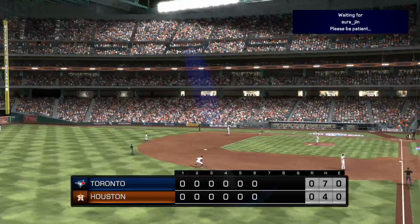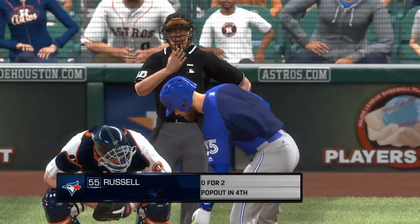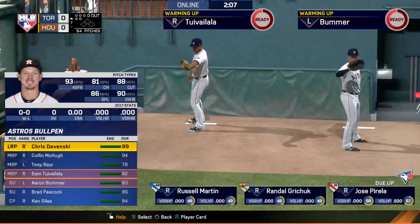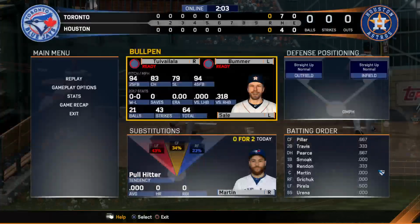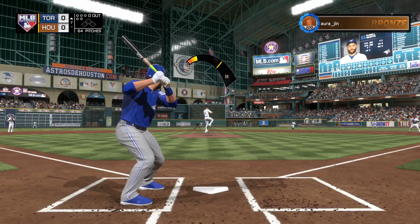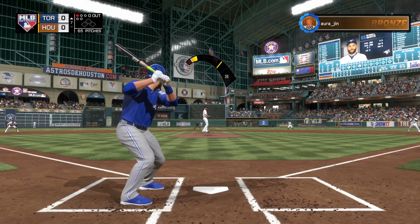Back here at Minute Maid Park in Houston. Neither team denting the run column quite yet as we look at the game summary through the first 6 innings of play. Leading off for Toronto, catcher Russell Martin. Into the windup and the pitch. There's a fastball to start him off, but that misses for ball 1.